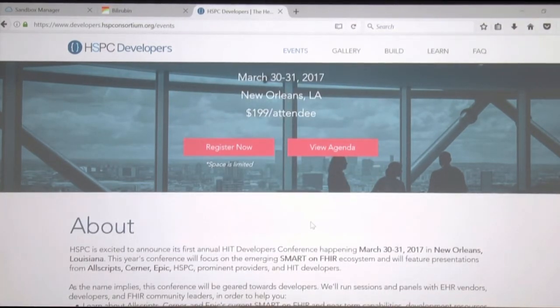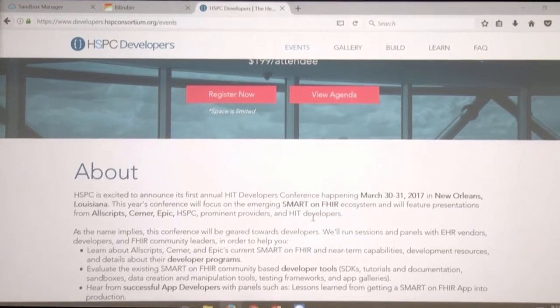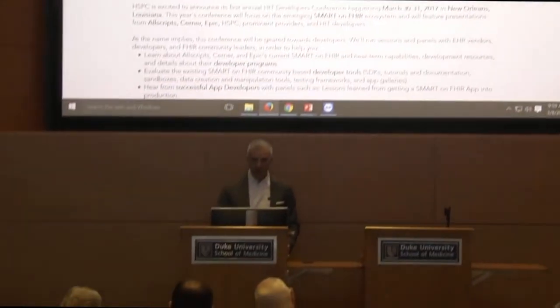This is a chance for people to really see how you will operate inside of this emerging ecosystem. Now we've gone from this is going to be really cool to now you can make a business doing this. And so we're really excited about this developers conference because you'll get the chance to learn about how you will integrate in an Epic or Allscripts or a Cerner hospital system.